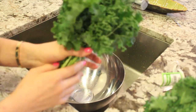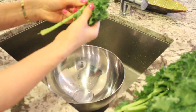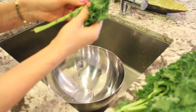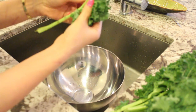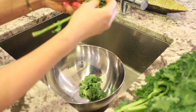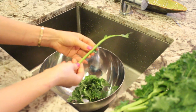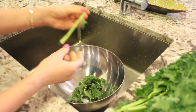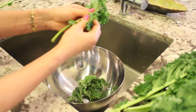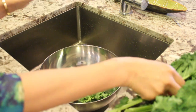So the way kale comes is usually bunched up like this, and the way I like to do it is this part of the kale is very hard, and you don't really eat that. You want the leafy part. So what I do is I just hold the stem and I kind of just rip, and just use your fingers for this, just sort of get rid of the stem. Sorry, I don't know if I was in the camera. So here, the stem, and basically you want to do the same exact thing and just rip off the leaves into bite-sized pieces, as big or as small as you prefer.